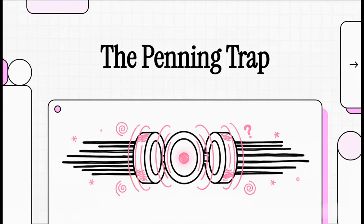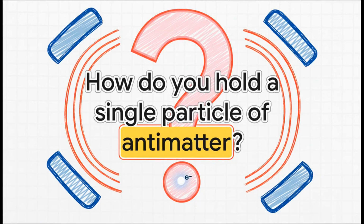Today we're talking about a device that sounds like it's been ripped from the pages of a sci-fi novel, but it is absolutely real and, actually, a cornerstone of modern physics. We're talking about an invisible cage, a microscopic prison designed to hold some of the most elusive particles in the entire universe. I mean, just think about that for a second. How do you possibly grab onto something that annihilates the very instant it touches regular matter? You can't just put it in a bottle.